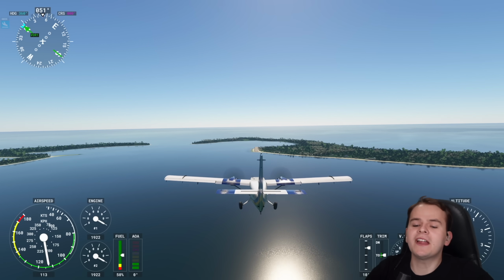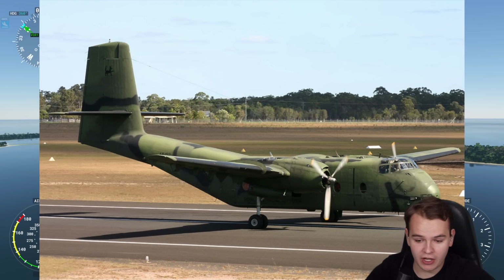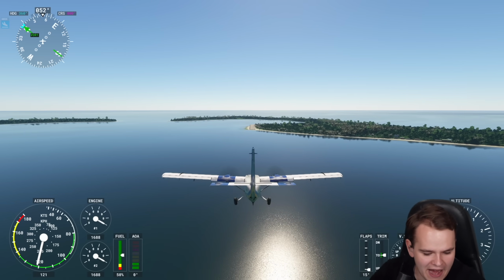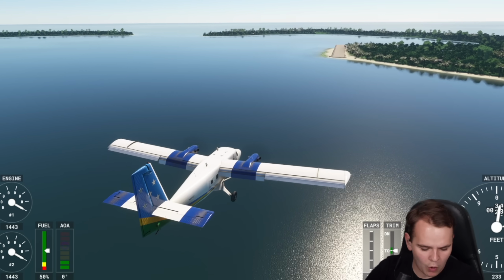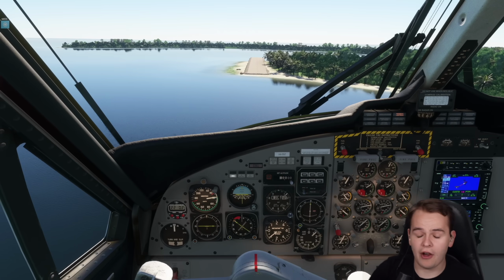Now, back in the 80s, the United States Air Force apparently used DHC-7 Caribous to land here, which is probably the biggest plane that I could ever imagine that could in any way operate here. I mean, even the Twin Otter will kind of struggle here. This is an 1,100-foot-long runway. At least the water's soft.